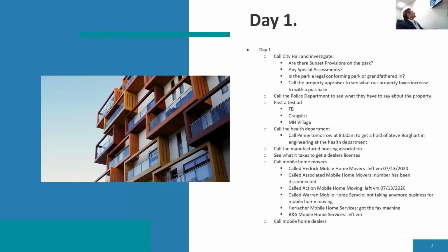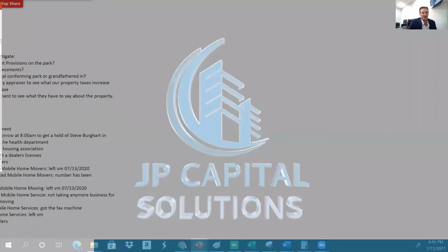So day one, you're going to call the city hall and you're going to investigate, right? Are there any sunset provisions on the park? Now, again, these are terms more related to mobile home parks. There's always community rules. And this due diligence sheet, guys, I'll try to not stray too far from topics here, but this was actually written by my business partner, who got a majority of this outlined from the number 5, he's in the top 5 of the largest privately owned mobile home communities. So this was something that he went through and put together. So it's coming from a phenomenal resource, of course. But okay, back to it.